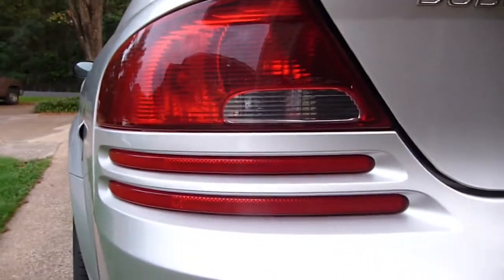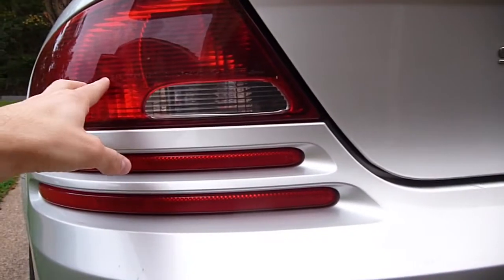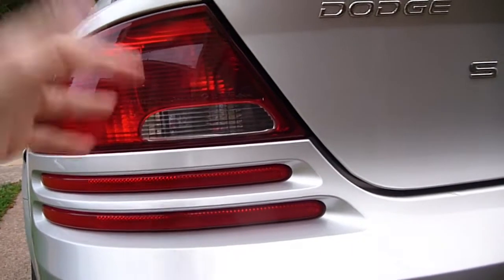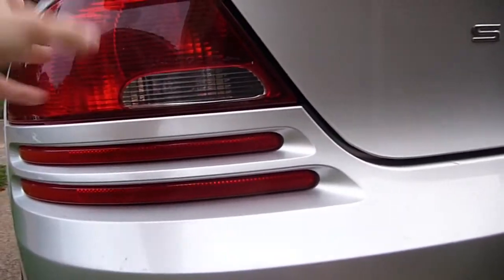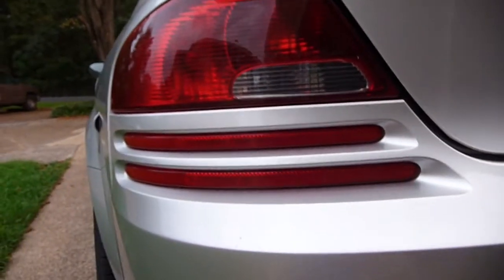which I don't like, because the red indicators interfere with the brake lights. If you're braking and indicating at the same time, if you're sensible you can see it, but it might be a little confusing. If there are different colors, then you can see it a lot easier.